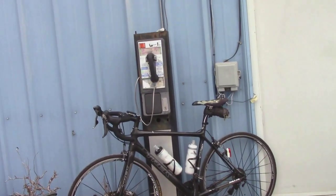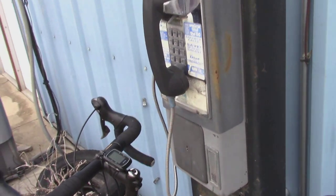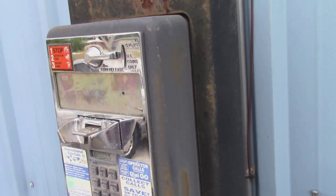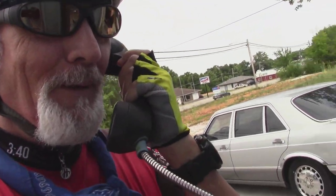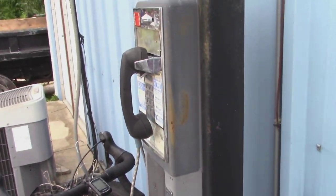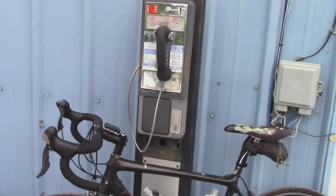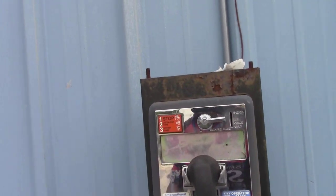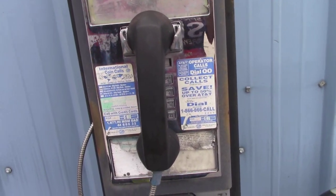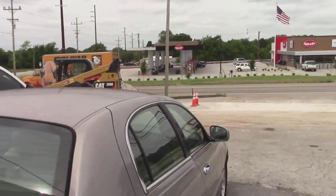Well, people, I bet you that's the last payphone in this whole southern part of Missouri. Hello. Hello, can you hear me? Yep. They might as well take that one up. I don't know, it's been here for a while. You don't see that very often. See, what is it? Oh, it gives you the 50 cent. Yep, it don't work no more. All right.